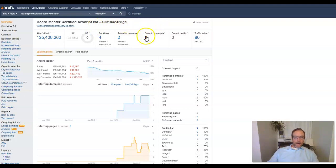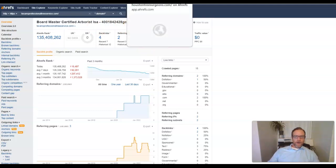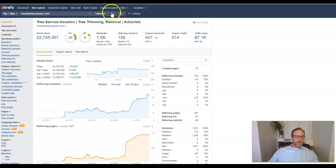Okay. And again, giving you 2 organic keywords. So what I want to show you, just so you understand what I'm talking about, and a lot of this might be a foreign language, which I completely understand. But let's look at HoustonTreeSurgeons.com as a comparison, because they're number 1, right? They're number 1 for that keyword. As we look at their website, they have over 1,500 backlinks, okay? That's coming from 156 different websites, and at the end of the day, it's getting them ranked for 447 keywords.